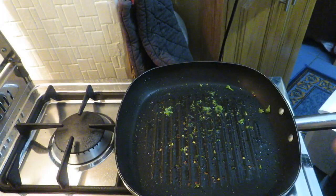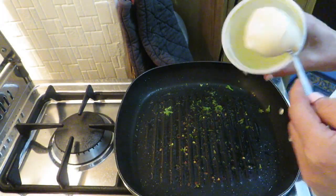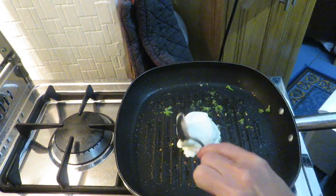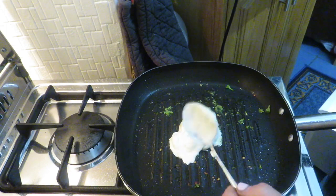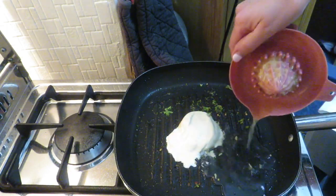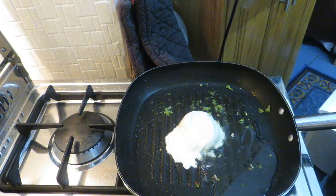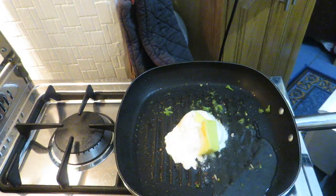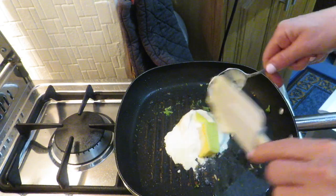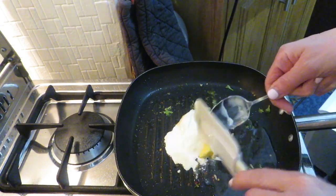Now you don't want the juices of the pan to go to waste, so I'm going to make now a lemon butter sauce by adding about 2 tablespoons of sour cream, half a lemon or thereabouts, 5 to 10 grams of butter, and that'll be the sauce that'll go on top of the fish.